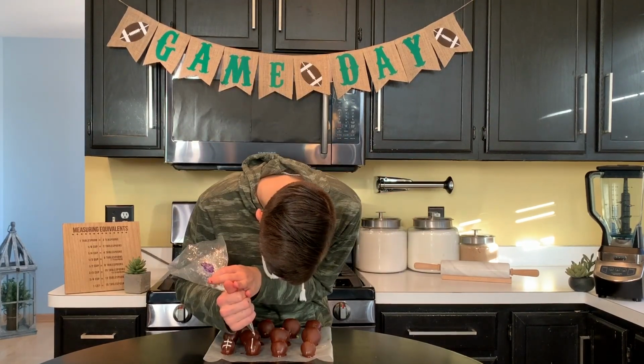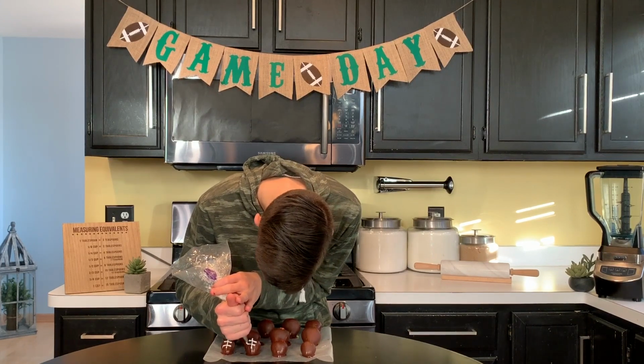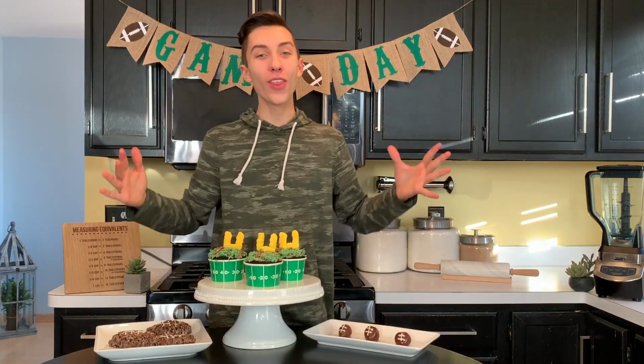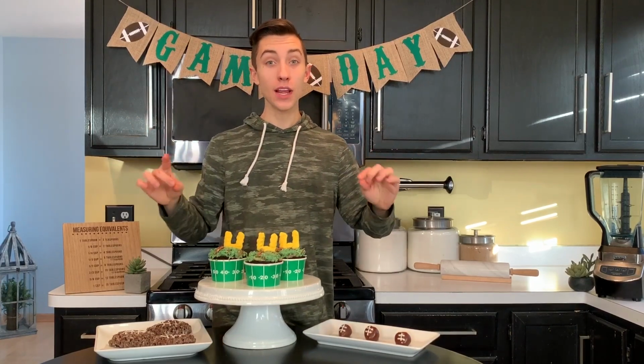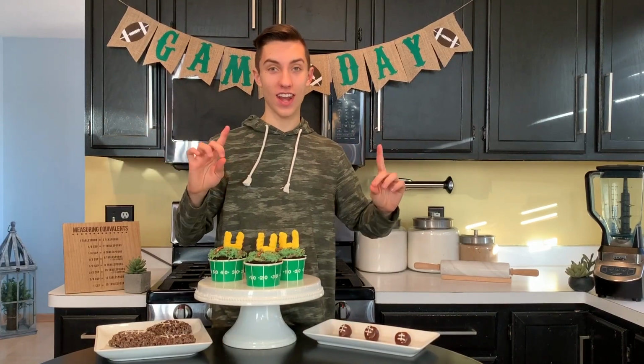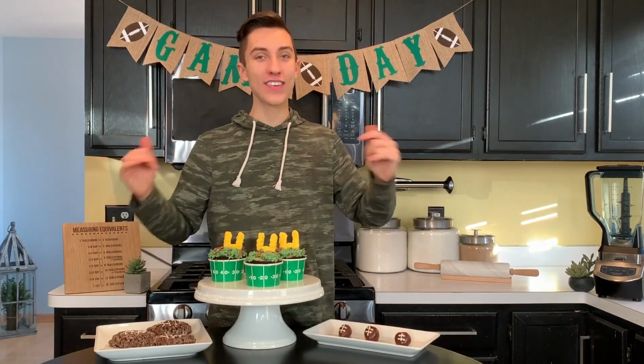And now, just like with our Rice Krispies, we're going to take the same white candy melts and pipe on some laces right onto our strawberries. And here we have them, all three of our football-inspired treats that we made today to celebrate the big game this Sunday. These treats are super easy to make and super festive.